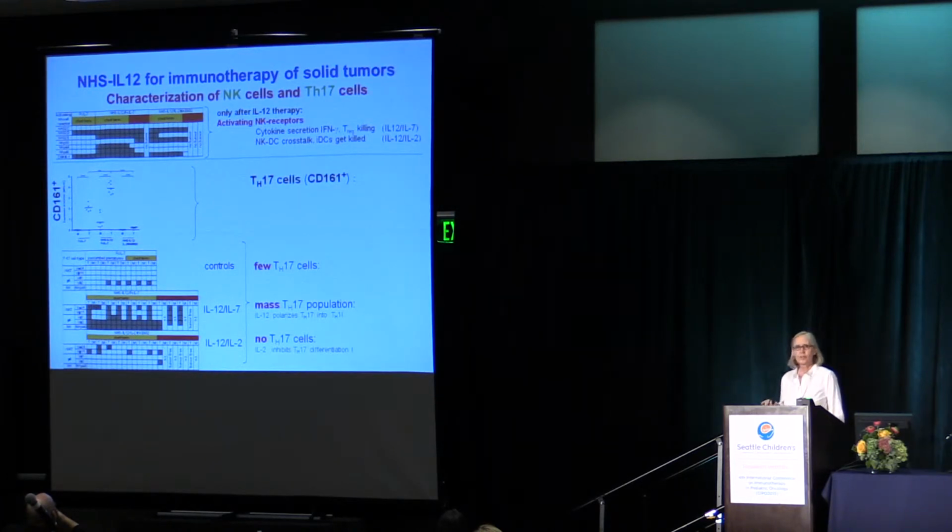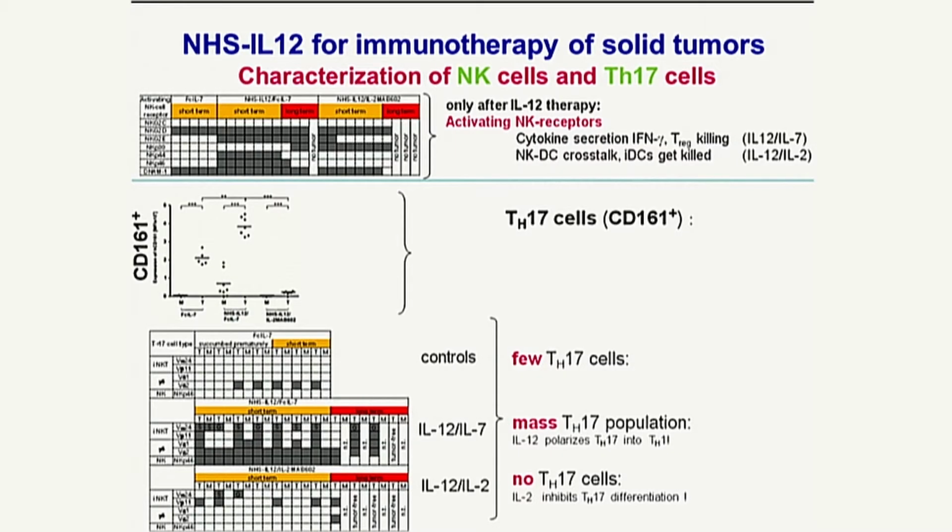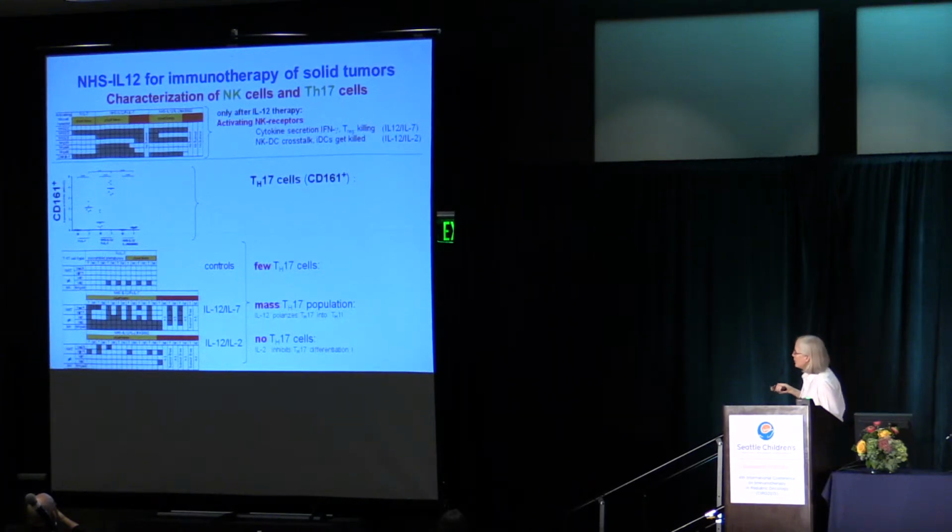Th17 cells are composed of iNKT cells, gamma delta T cells, and also NK cells. And as you can see here in the controls in these tumors, we found only a few positive cells in these mice, and very amazingly, we didn't find any hint for Th17 cells or the IL-2, IL-12 cohort. But this is in line with that IL-2 inhibits Th17 differentiation and explains why we didn't find CD161 expressed in this cohort despite dense infiltrates, and CD161 is a marker for transendothelial migration.